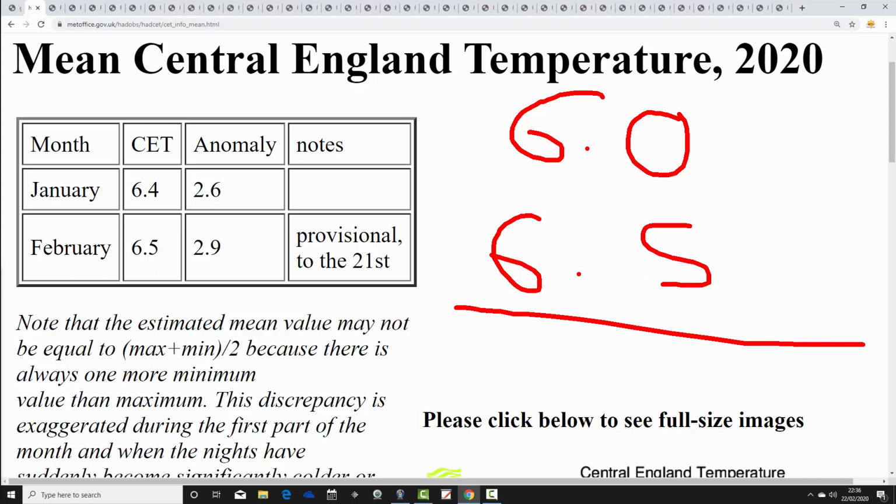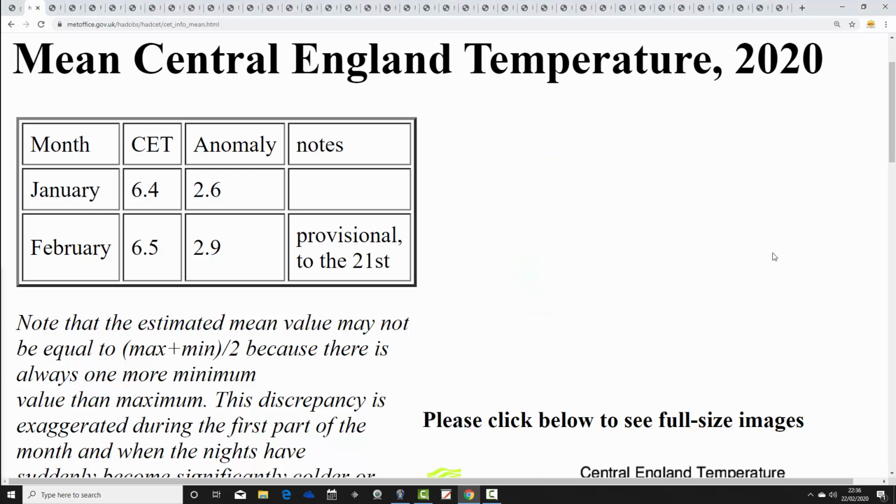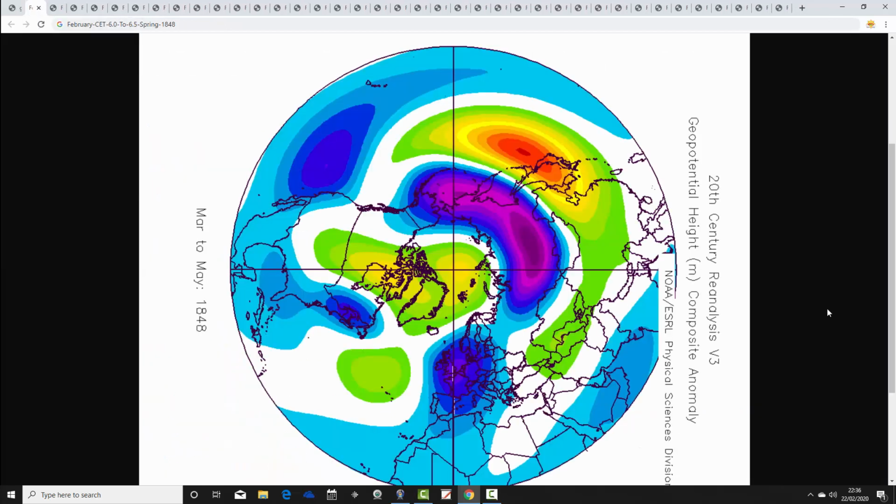So that gives us a central sort of baseline, perhaps around 6.2 or maybe 6.3. But it could be a bit up above that, could be a little bit below that. I think somewhere between 6.0 and 6.5 is where we're likely to finish up though. So what I want to look at for our next batch of analogues, for this 7th and final Spring 2020 Analogues update, is springs following Februarys with a CET range of 6.0 to 6.5. Remember, we are sort of pitching this a little bit.